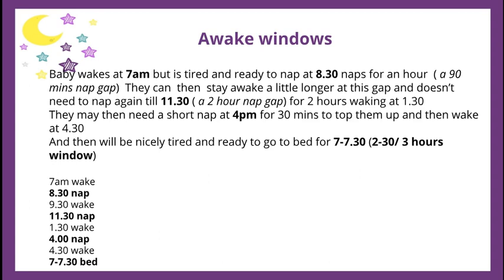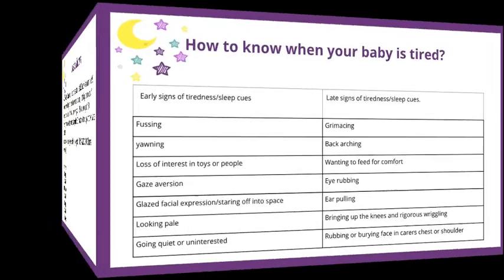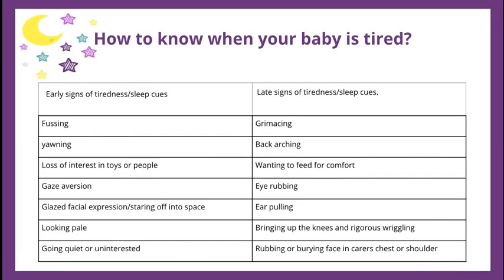It's not set in stone. Every baby is different. And this is why it's helpful for you to keep a journal or a diary, so you can see what patterns your baby has and if you can work with them to incorporate some sort of bedtime routine. So how will you know when your baby's tired?